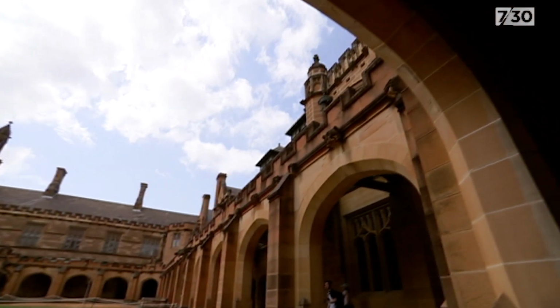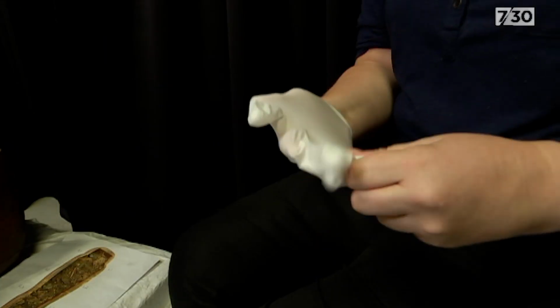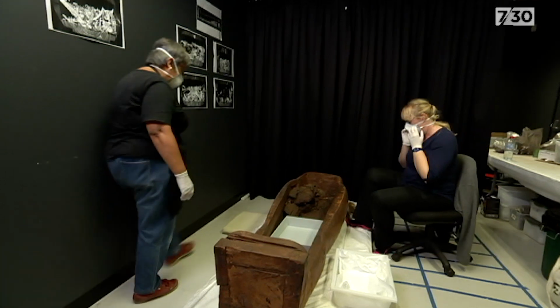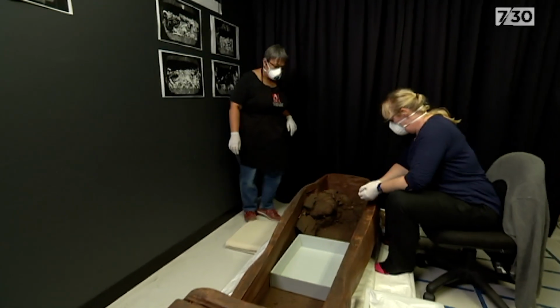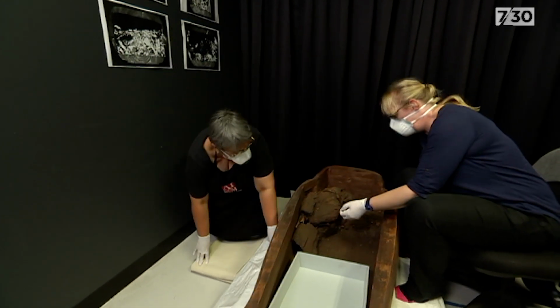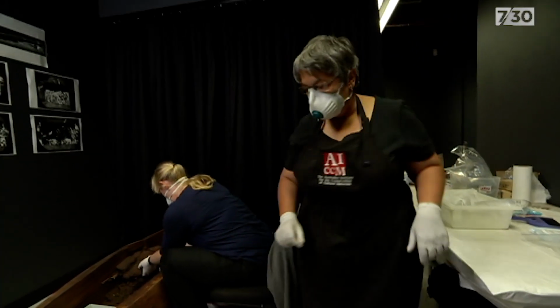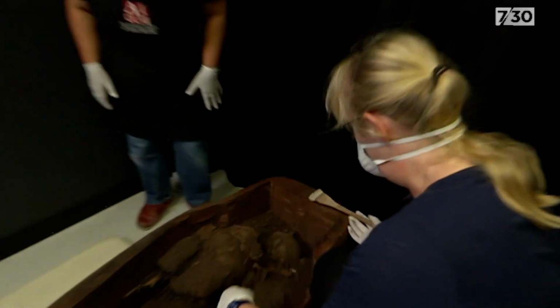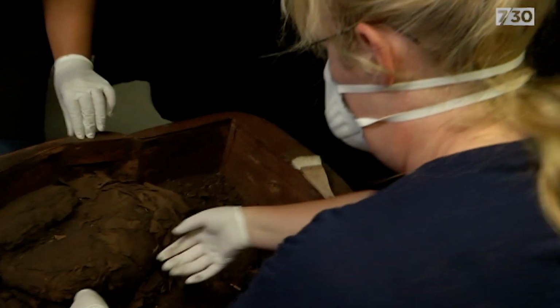A few weeks later, back at the University of Sydney, the physical excavation is underway. The CT scans showed that part of the feet and possibly part of the ankles were there preserved within their bandages. But today's the day that we actually lift them. Are you ready for this one? Egyptologist Dr. Connie Lord has been painstakingly sifting through the layers of debris to reach the feet.